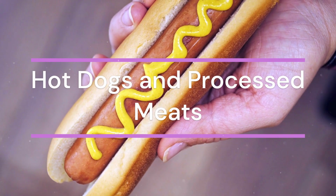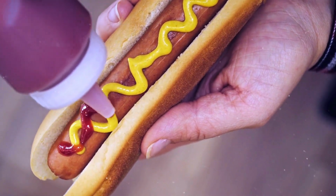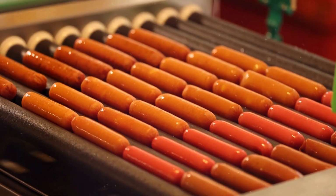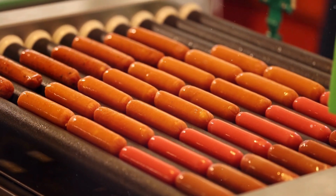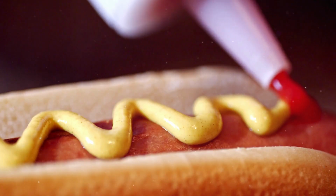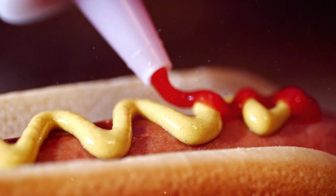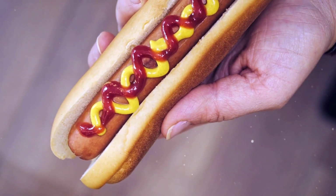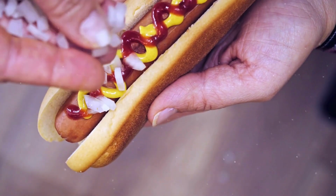9. Hot dogs and processed meats. If there's one group of foods that seems harmless but is a real nightmare for people with diabetes, it's processed meats. Hot dogs, ham, bologna, salami, bacon, sausage. They're tasty, I know, but they're also highly processed, packed with preservatives, saturated fat, and lots of sodium. Let's start with hot dogs. They're made from processed meat scraps, animal fat, and a hefty dose of salt and sodium nitrite, a preservative that, in excess, is linked to inflammation and even increased cancer risk.